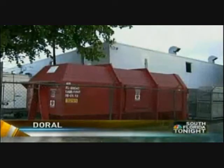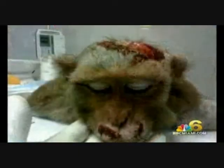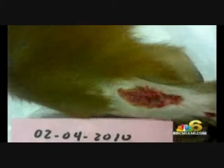Primate Products uses this facility in Doral to import primates from around the world and sell them to animal research labs. They are also licensed for research. And these photos depict severely injured primates in a surgical setting, deep gashes on skulls, an open wound on this arm, and you can see reddish or inflamed areas on the hindquarters. They got into the hands of animal activist groups who reposted them on various websites.